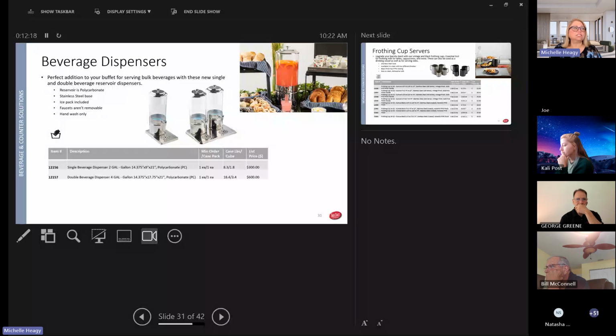It does have an ice pack underneath the reservoir, and we do sell the ice pack separately, but you can see as a single dispenser, it's $300 net, or excuse me, list. So you're under, probably around 132 list on that. And then the double is 4-gallon capacity, and you're at 600 net. So really great pricing on these.